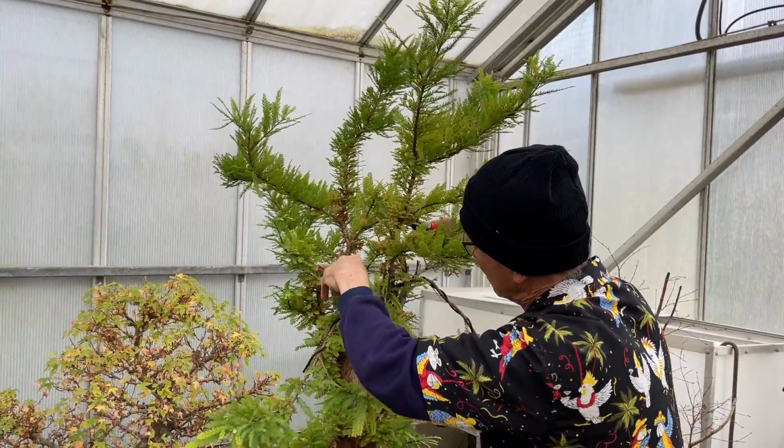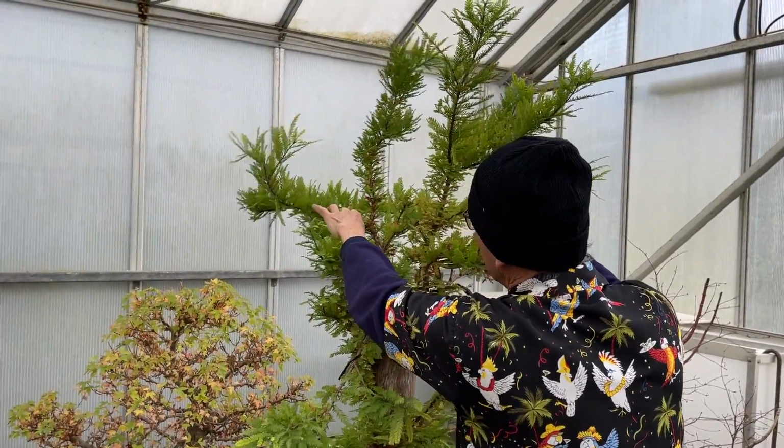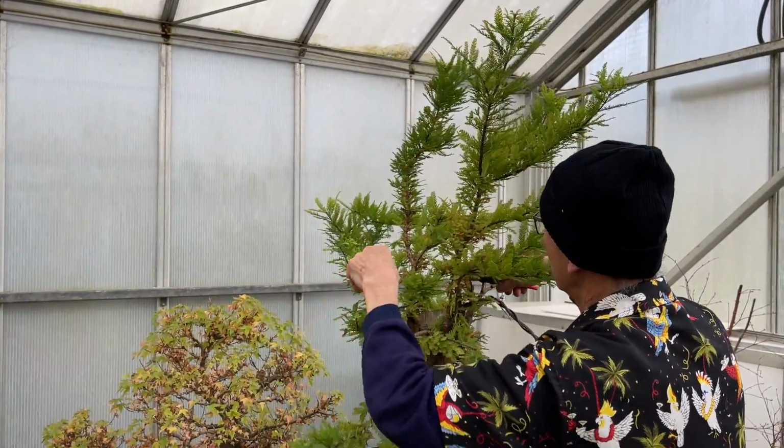All that great big lump at the back. I don't really want too much of that. See, they break very easily.